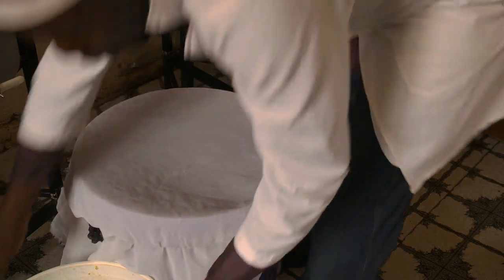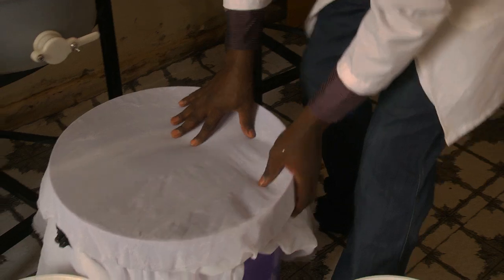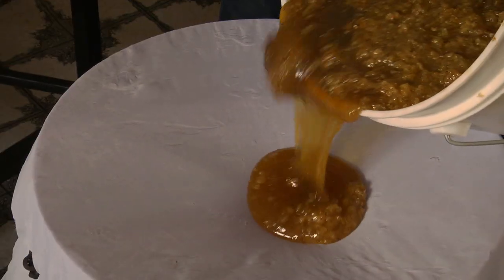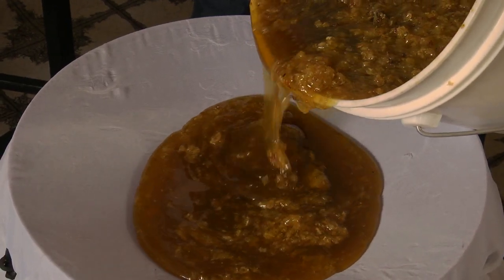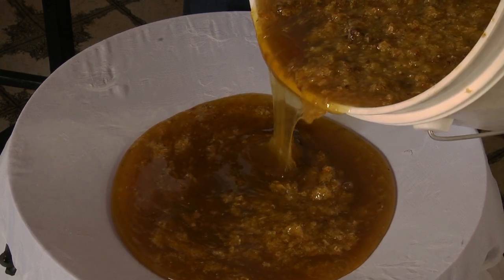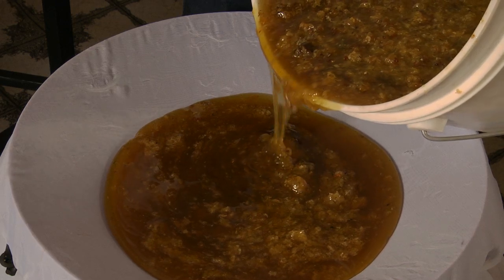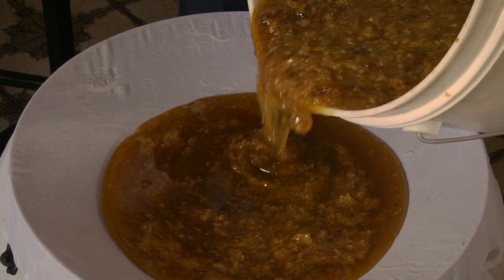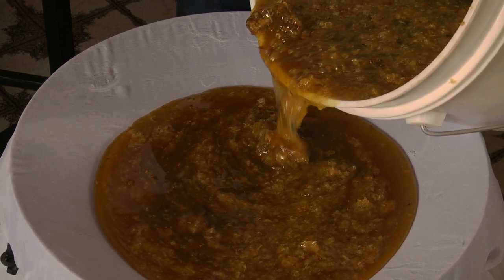So this is a basic way of processing honey without using expensive equipment. You get the honey and pour it gently so that it goes through the strainer slowly. It will take a while. Probably it may take another 5 hours, this whole bucket, to go through the strainer.